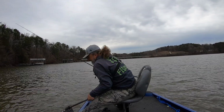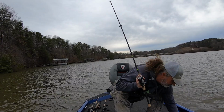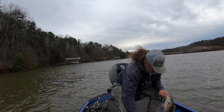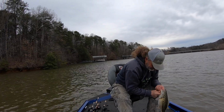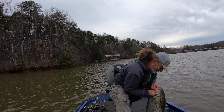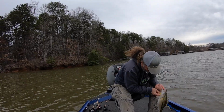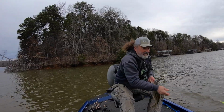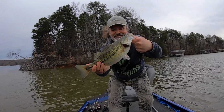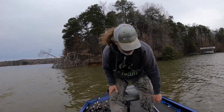Oh, boy. Would you catch him on the bottom? Yeah, he didn't hit it right. Oh, boy. What a nice fish. It's hard to get him out of that chunky stuff. It's a nice jumbo spot. Look at the colors on that fish.